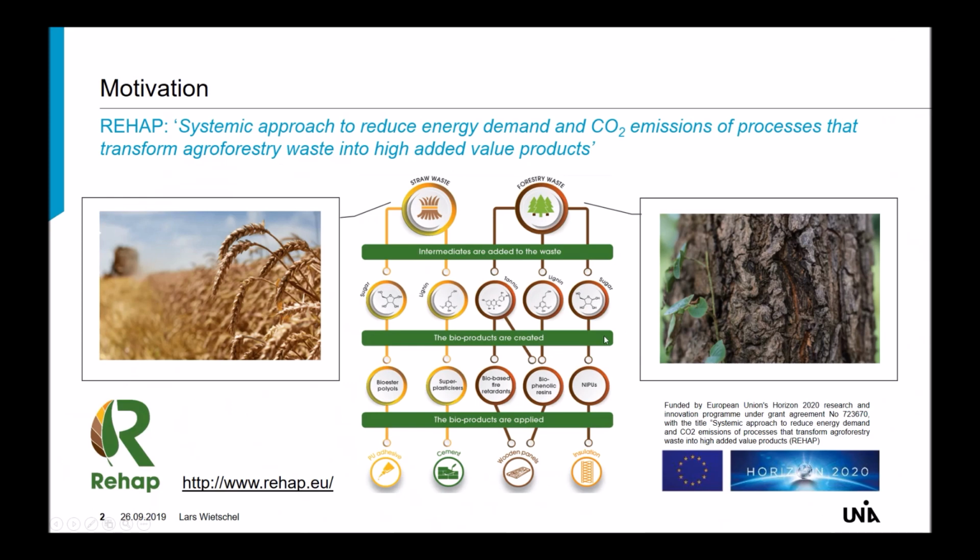I'm working in a project called REHAB, the acronym, and the full name is Systematic Approach to Reduce Energy Demand and CO2 Emissions of Processes that Transform Agroforestry Waste into High Added Value Products. The products REHAB aims to produce are polyurethane adhesives, green concrete, wooden panels, and insulation foams. The feedstock REHAB is using is straw residues and forestry residues, mainly bark.